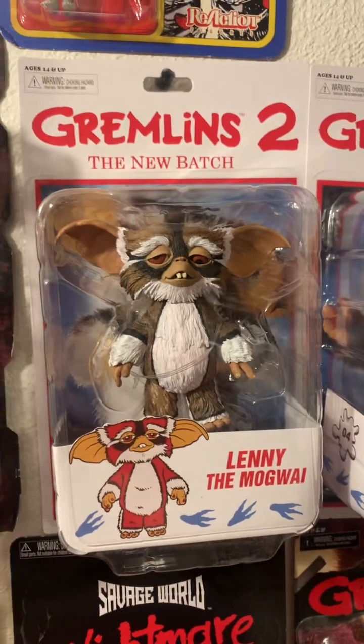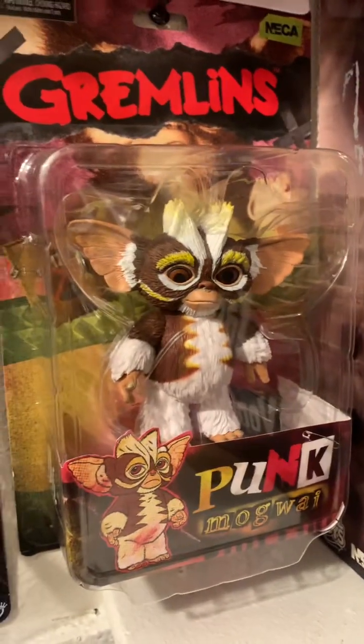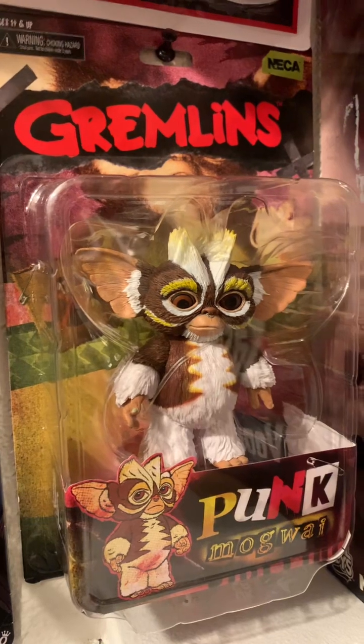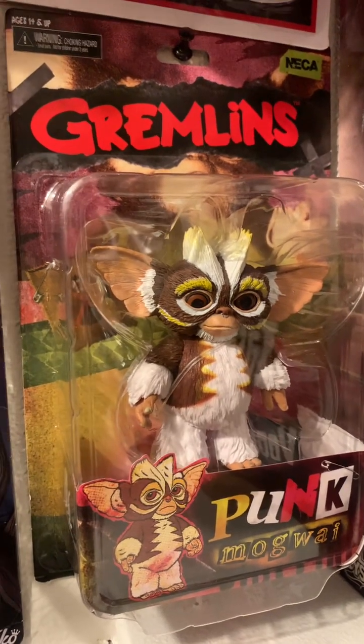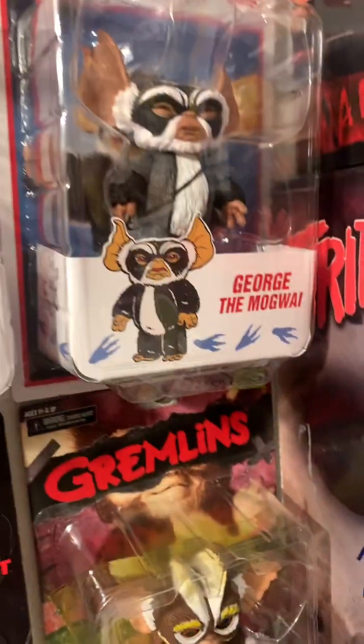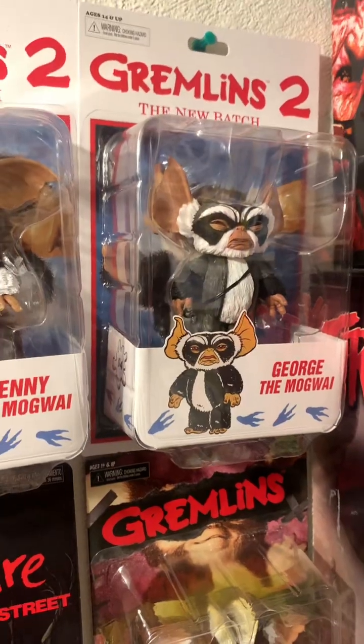And I got 3 different Gremlins, and he took the other 3. But I got Lenny, George, and this one. And he got a couple other different variations of the Gremlins, which I don't necessarily remember who they were. But one was Gizmo, and then he got a couple I just don't remember. So I'm going to share in this video, guys, several pickups from the last couple weeks I haven't shared.